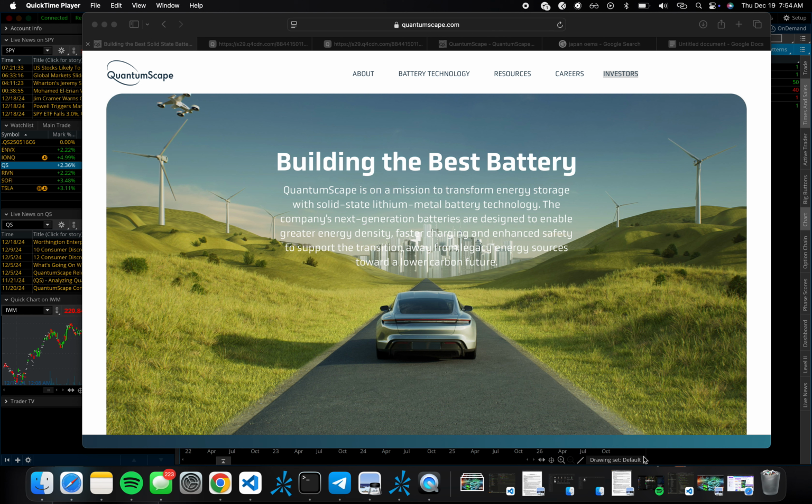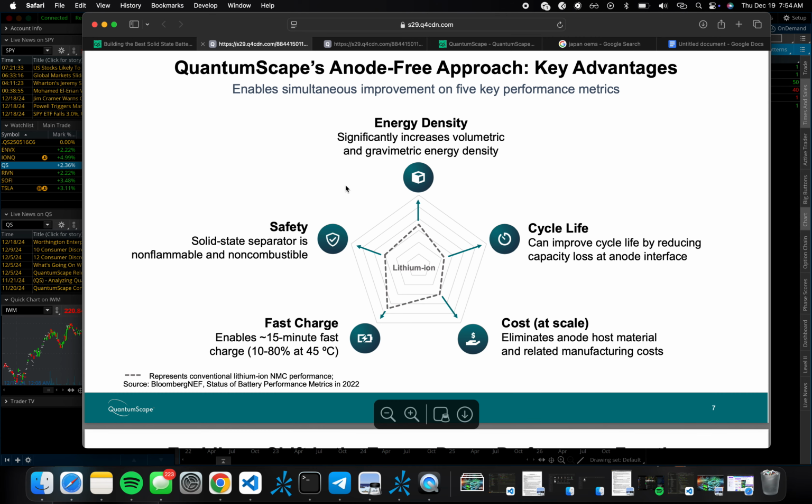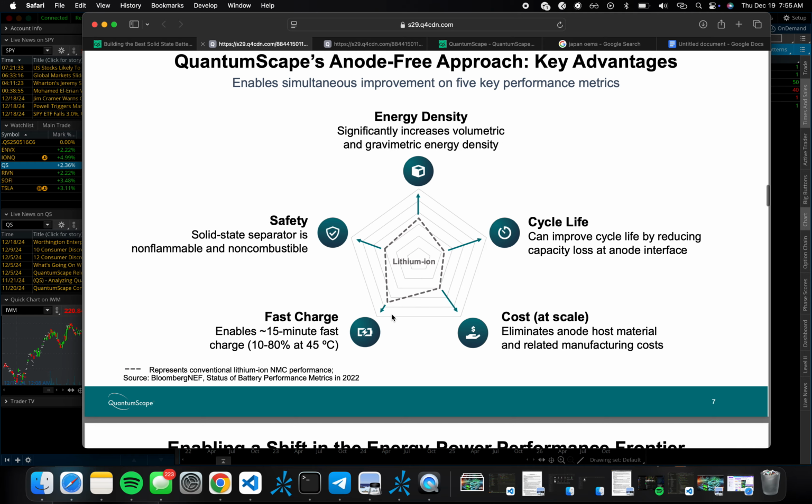Alright, we got another update on QS or QuantumScape. It's been a while since we talked about this, but let's get into it for those of you who don't know. They're basically on a mission to transform energy storage with solid-state lithium metal battery technology. And the 5 main metrics that they go by, which they seem to be outperforming the entire market, would be energy density, cycle life, cost, fast charging, and safety. So these are the metrics they go by, and this is what makes a great battery.